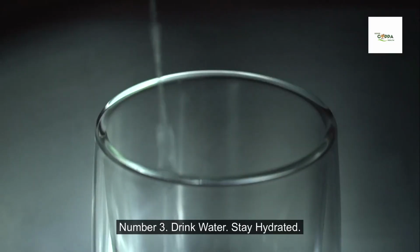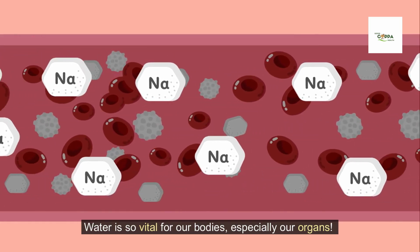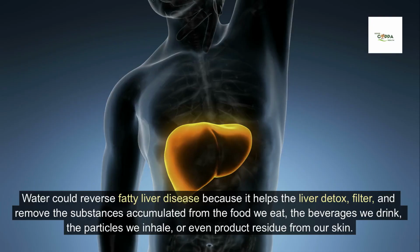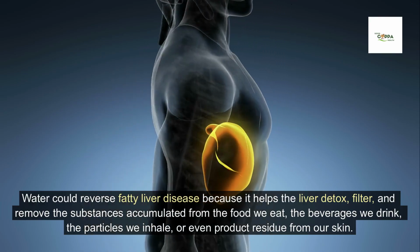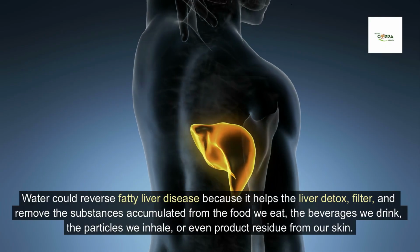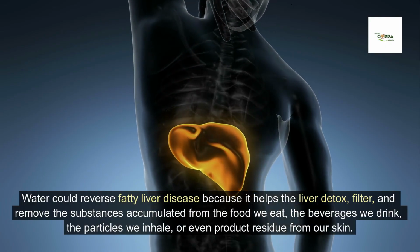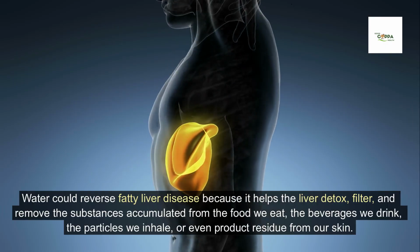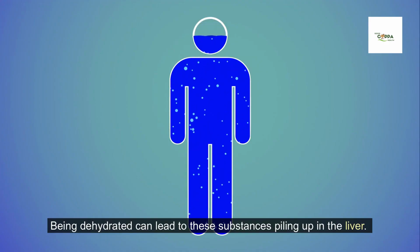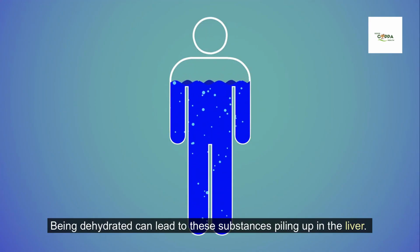Number 3. Drink water. Stay hydrated. Water is so vital for our bodies, especially our organs. Water could reverse fatty liver disease because it helps the liver detox, filter, and remove the substances accumulated from the food we eat, the beverages we drink, the particles we inhale, or even product residue from our skin. Being dehydrated can lead to these substances piling up in the liver.